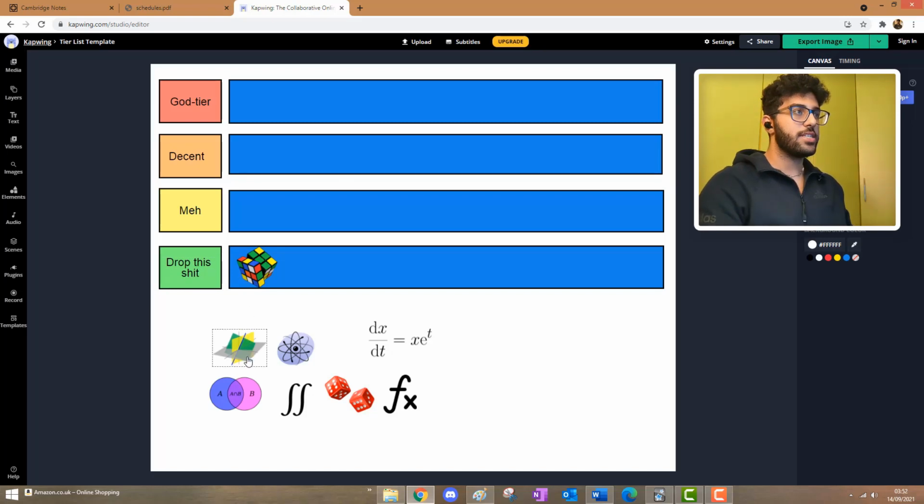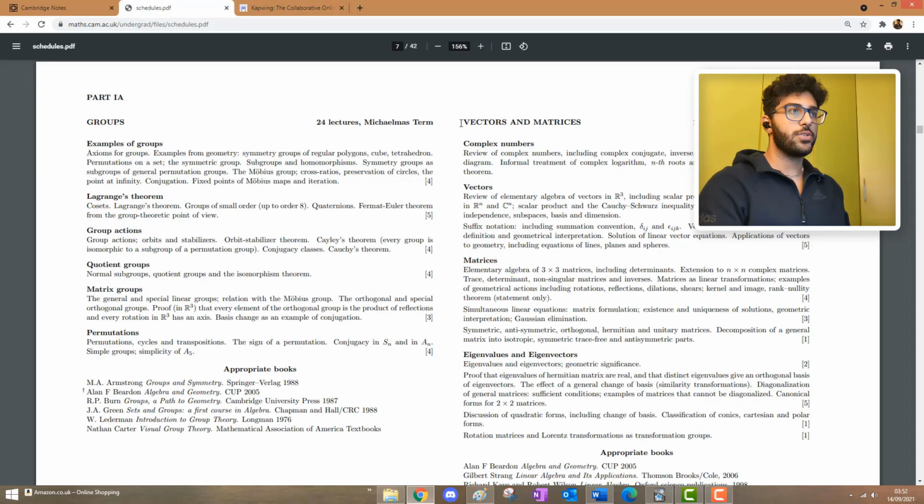Okay, the next course, vectors and matrices. If we go back to the schedules, here it is. A rough outline of what you do: complex numbers for 2 lectures. That's basically going over all the stuff you probably learned in further maths, but you might do complex logarithms, which you probably didn't do. Then we do vectors in 3 dimensions and then n dimensions, a lot of matrices, and then in the end we have eigenvalues, eigenvectors, Cayley-Hamilton theory, Jordan normal forms, and all that stuff.